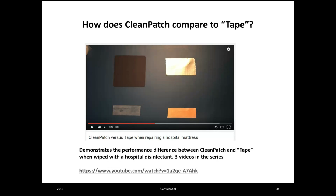So just again showing and giving you an idea of how CleanPatch compares to other technologies that are quote unquote used for repair. This is a video that actually showcases CleanPatch versus 3 types of tape. It's actually quite comical because CleanPatch does so much better than any of these other technologies. So again, we'll pause here and we'll have you click the YouTube link for you to watch this short 1-minute video.